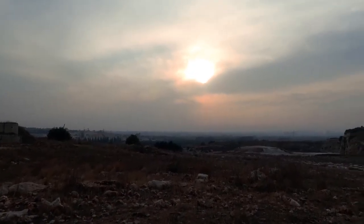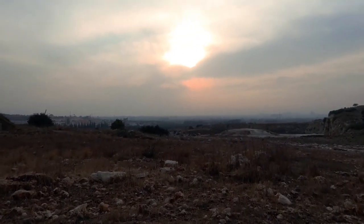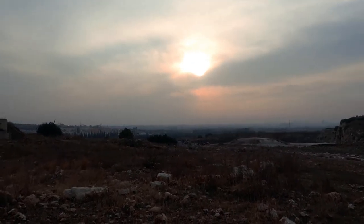Most of what we see now are the remains from the 19th century castle, and some are from the 12th century, meaning the Crusader period.